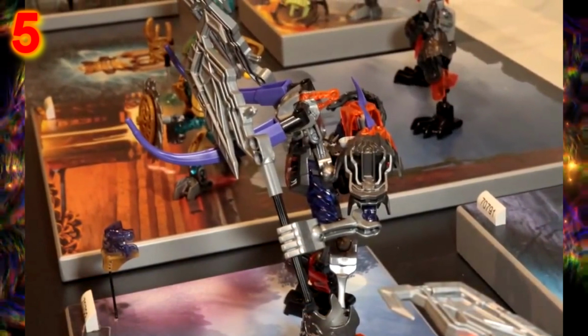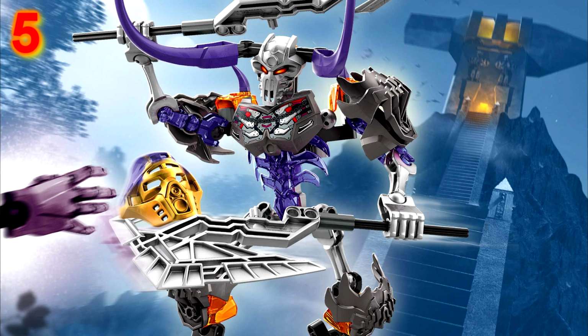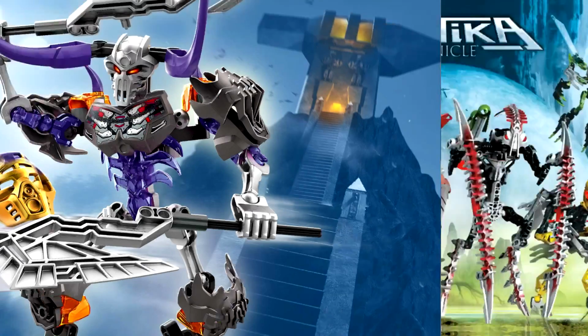People say the trans orange adds an evil element to it, but if you ask me, it makes it look silly. By adding bright colors to a supposedly evil and dark set, they kind of ruin the color scheme and the overall look of the set.